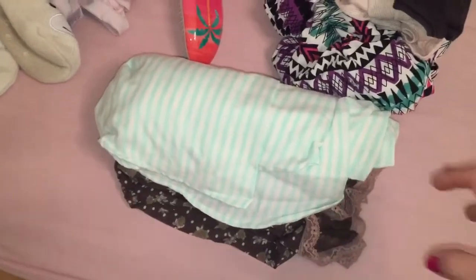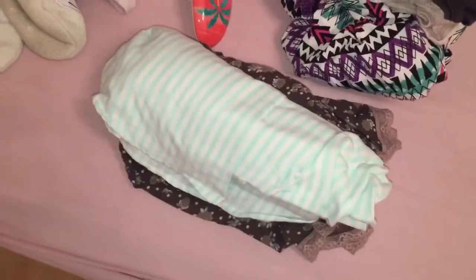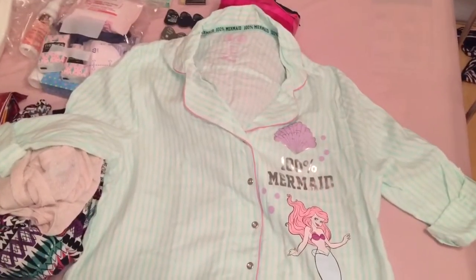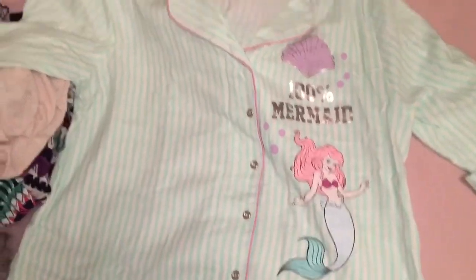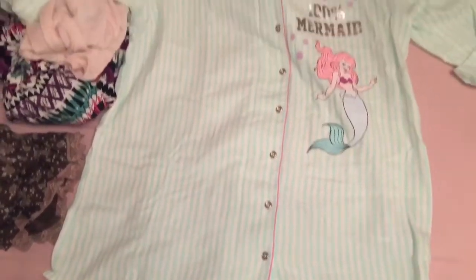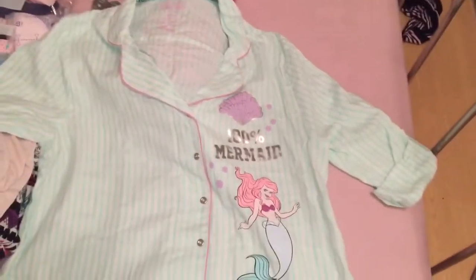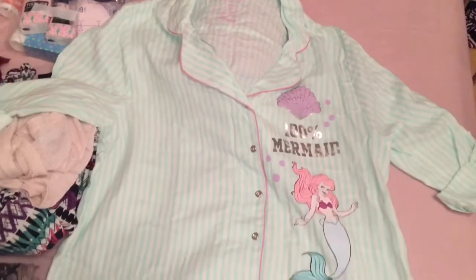Next I have packed two nursing friendly nightgowns, so I'll just show you what they look like as well. The first you may recognise if you watched my recent Primark haul. This is not a maternity, I just bought a size large, but this is a night shirt and it's got Ariel from The Little Mermaid on. Obviously the buttons open up to make it nursing friendly. It's quite long, which means that I'll be modest in the hospital, well covered, and it has roll up sleeves, and I just thought this looked light, airy, comfortable and easy for nursing.